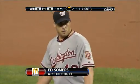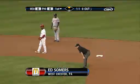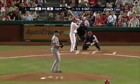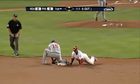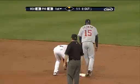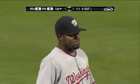The Lucky McDonald's Phillies home run jackpot contestant is Ed Summers of Westchester. If the Phillies hit a home run in today's ball game, then Ed's going to win $100. Victorino looking to try and pull the ball. And as you should in this spot, look for anything either middle in, something off speed, something you can handle and pull, and get Jimmy Rollins to third and get him in and get the lead.